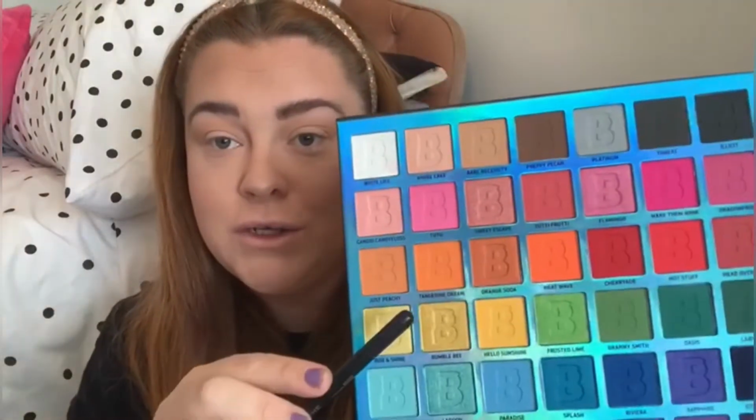You can start by adding a little bit of colour to the eyes, and for this I'm going to go in with the colour which is next to Just Peachy, and it is called Tangerine Dream, and it's this one here. So for this one I'm going to start in the inner of the crease, and then towards the end I'm going to blend it out. This is a lovely orange as well. It's not too bright, but it's such a gorgeous colour. It looks like a sunset colour.